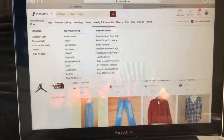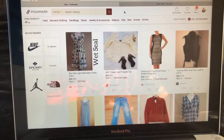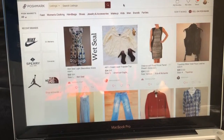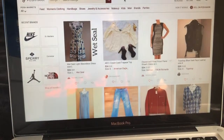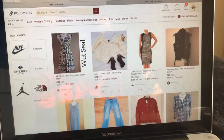For those of you who don't know, Poshmark is a way for you to make money back. It's a website that allows you to sell old clothing, shoes, jewelry, different things that you own and make a profit.